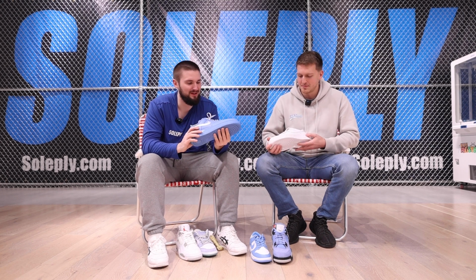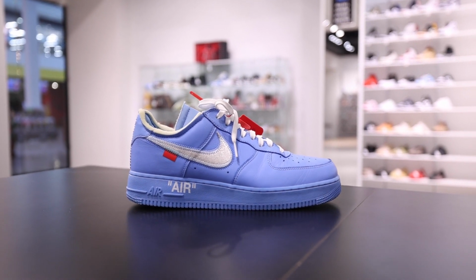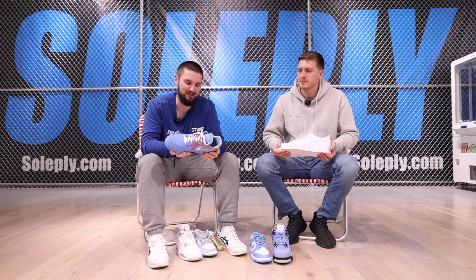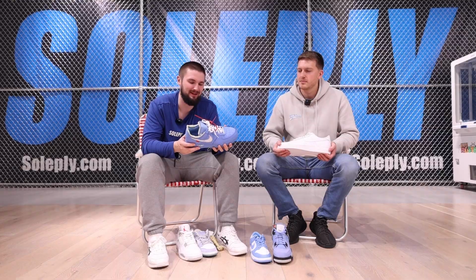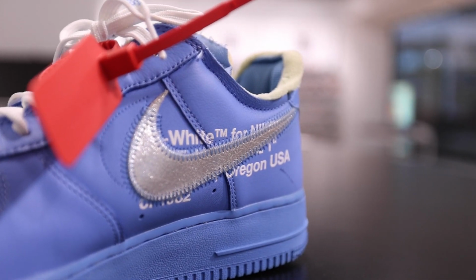All right, so obviously, this is Virgil's first collab on Air Force One, this MCA. Honestly, it's just a crazy shoe. I think when this came out, this is really in a different tier. When you're wearing heat, when you're rocking nice shoes, everyone's aware there are different tiers. I'd compare it to, obviously, it's all tied to value.